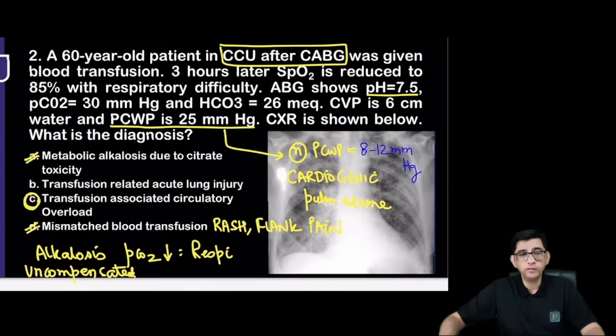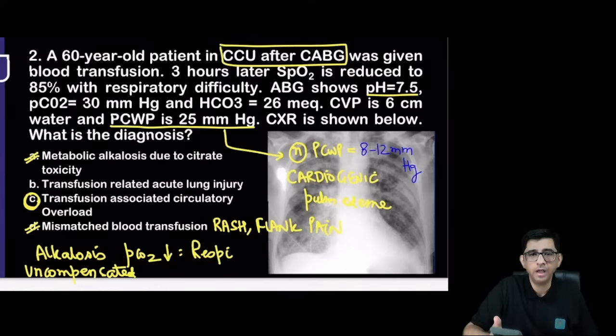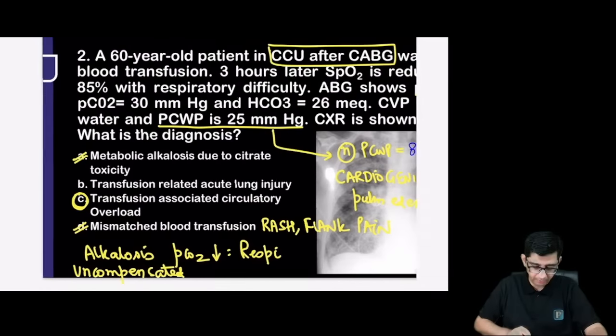And a lot of guys mentioned TRALI here as well. Guys, TRALI is a non-cardiogenic pulmonary edema, and one of the diagnostic criteria is that PCWP will be normal. I repeat that again. How do you differentiate between TRALI and TACO? I think a couple of guys made errors there as well.